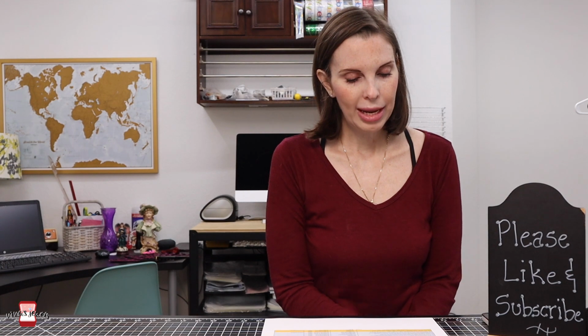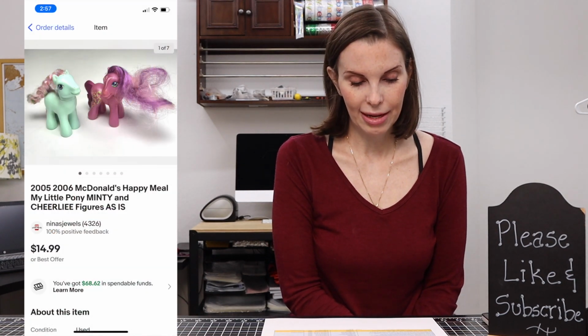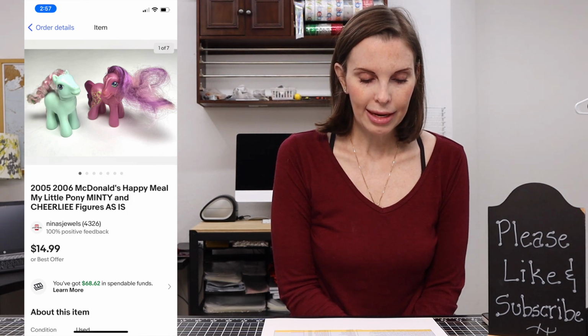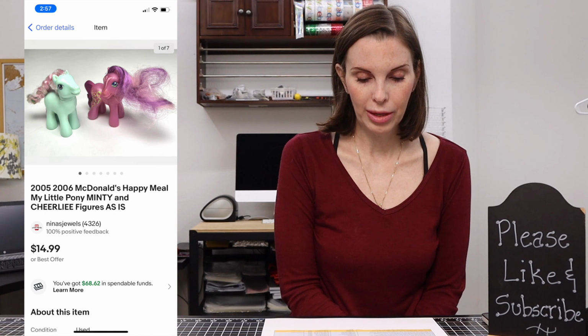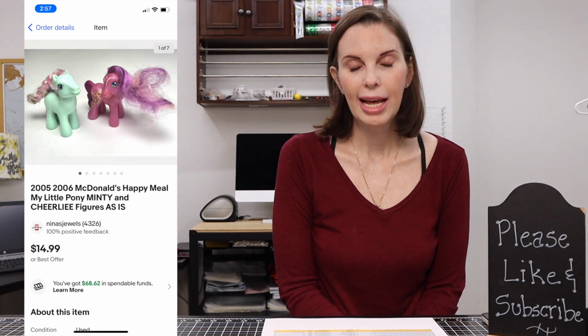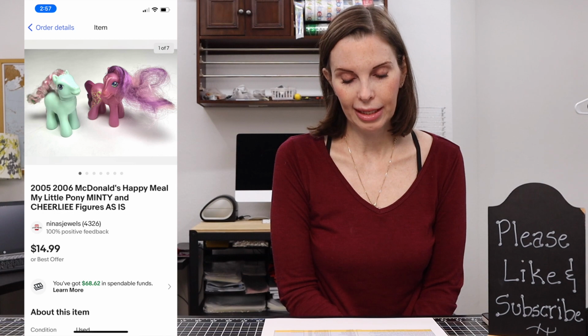And last up is another My Little Pony that we got from the estate sale. This was a set of 2, 2005 and 2006 McDonald's My Little Ponies. They were minty and cheery. They had some wear on them, and their hair was like super tangled, but I just sold them as is. We had paid 50 cents for these at the estate sale, and they sold for $11.98, but we did get positive feedback on them.